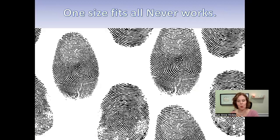So I believe that one size fits all never works. Say you put 3 people on a diet. One might feel amazing, have a ton of energy, lose the weight, feel great. Another might feel horrible and actually gain weight. And the third might feel completely indifferent and stay the same. So that's why, we're all unique. You're as unique as your fingerprint, and your healthy eating plan should be as well.